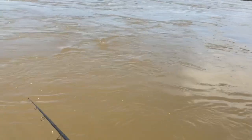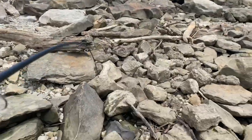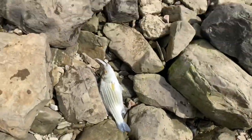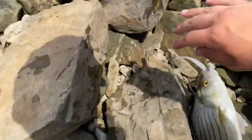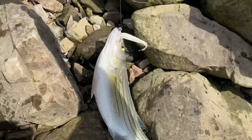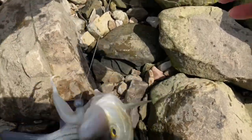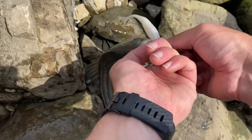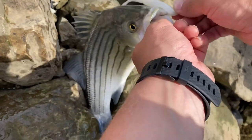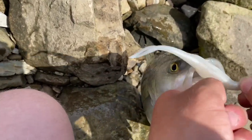Right at the bank. Tell you what, as soon as I turned my camera off. So this is my fourth hybrid. Oh, come on, buddy. Don't be doing that. This is my fourth hybrid of the day, and I've missed every single one of them on camera. So I'm gonna keep my camera rolling this time. Absolutely choked that swim bait.